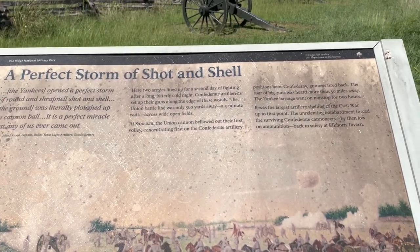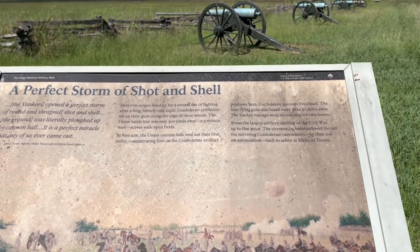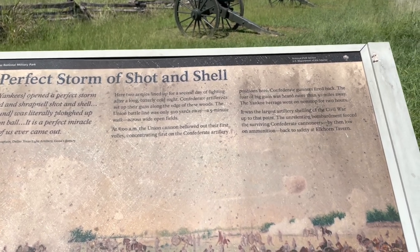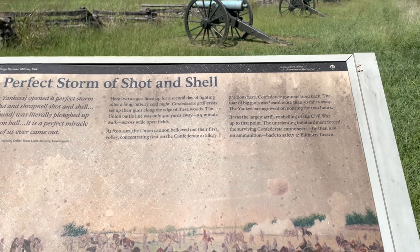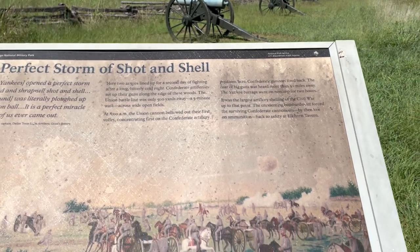The Yankee barrage went on nonstop for 2 hours. It was the largest artillery shelling of the Civil War up to that point. An unrelenting bombardment forced the surviving Confederate cannoneers, by then low on ammunition, back to the safety of Elkhorn Tavern.